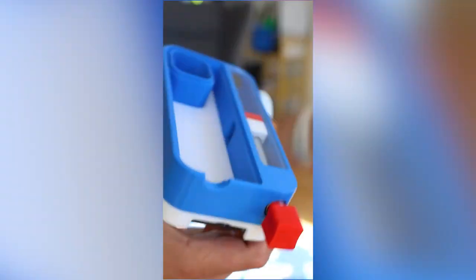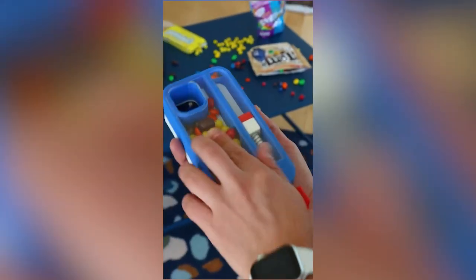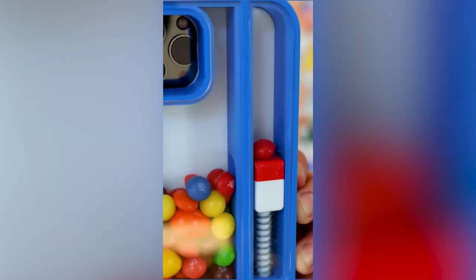To begin, effortlessly remove the left side hopper cover and begin filling it with all of your favorite hard candies. Replace the back face to keep your candy safe and sound inside. As you pull down on the lever, you'll unlock the candy pass-through window to let one delicious piece through.